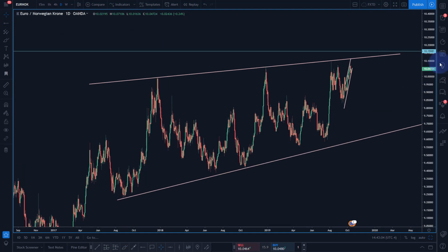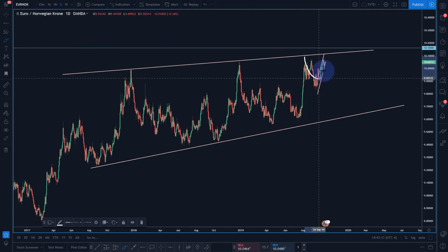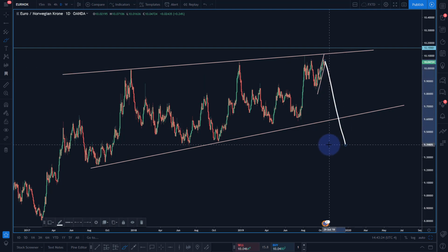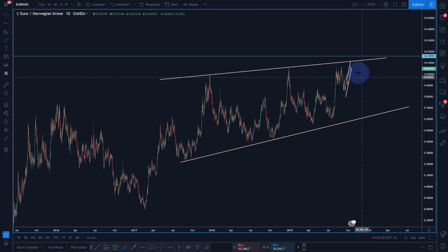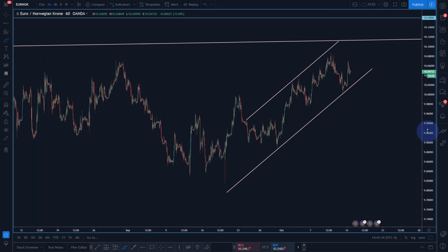On the daily for Euro Norwegian Krone, we do have those 3 touches, and we have more of a sloppy arcing nature and very corrective here on the daily. So to see this drop out, it makes sense to me. It makes sense as a possible. It also makes sense to break that previous high. The market wants to do that, but it doesn't have to happen.